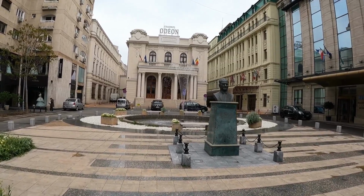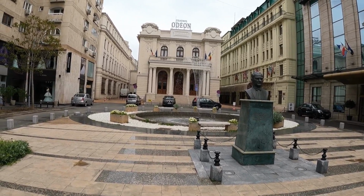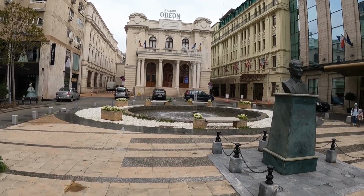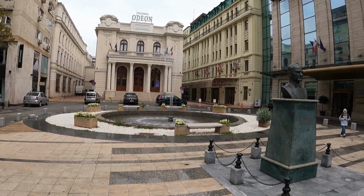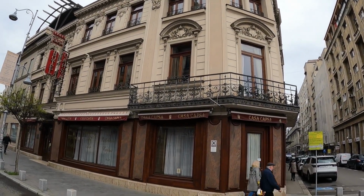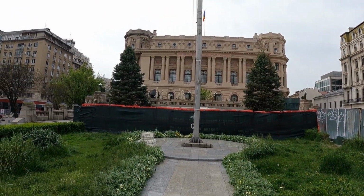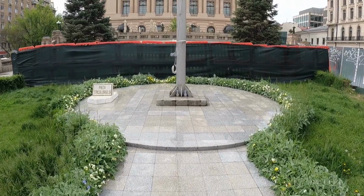It was founded in 1946 as a Jewish theater, and it has been situated here in the very heart of the city since 1974. It has a permanent company of 35 actors, two stage directors and one stage designer. Hotel Capșa, or Capșa House, is a historic restaurant in Bucharest, and it was opened in 1852. This big building is the National Military Club, and here is Flag Square.